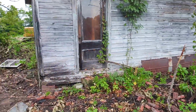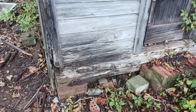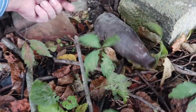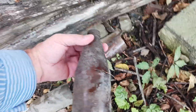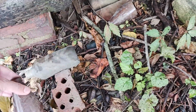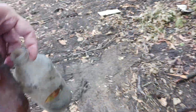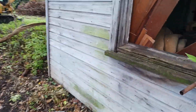But these old bottles tell a story too. Could be medicine bottles, could be reused for liquor. Here's an old beer bottle here. A couple old beer bottles. This one's broken, this one's not. This looks like it's probably from the 70s or 60s. And this one here is older than that. I'm gonna pick these up and add them to my pile. But anyway, I love digging through stuff.